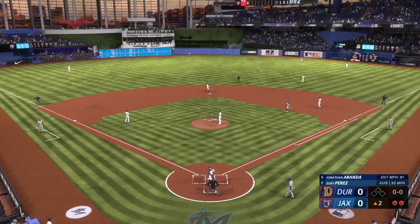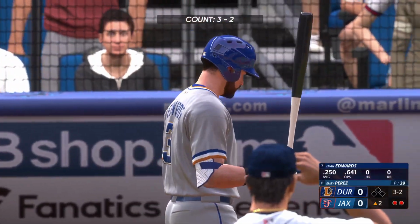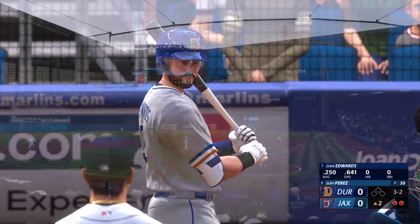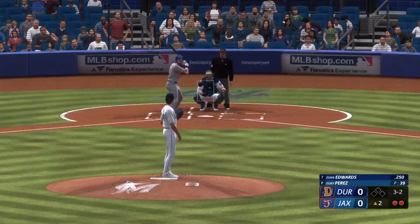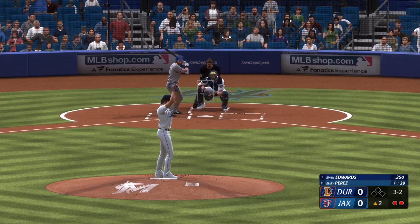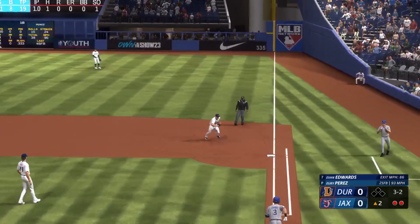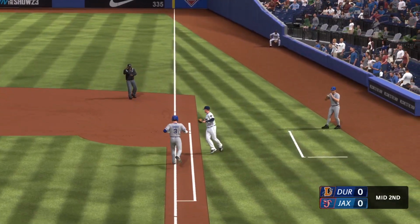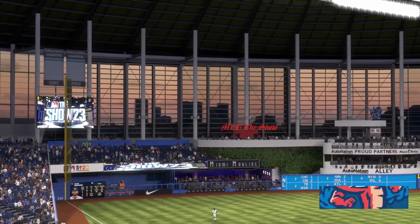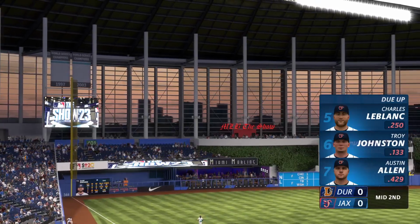Batting seventh, the first baseman, number 3, Evan Edwards getting ready to hit. That one to first. Johnston takes it himself. That's the third out. Nothing across here this half. We go to the bottom of inning number 2. We're tied 0-0.